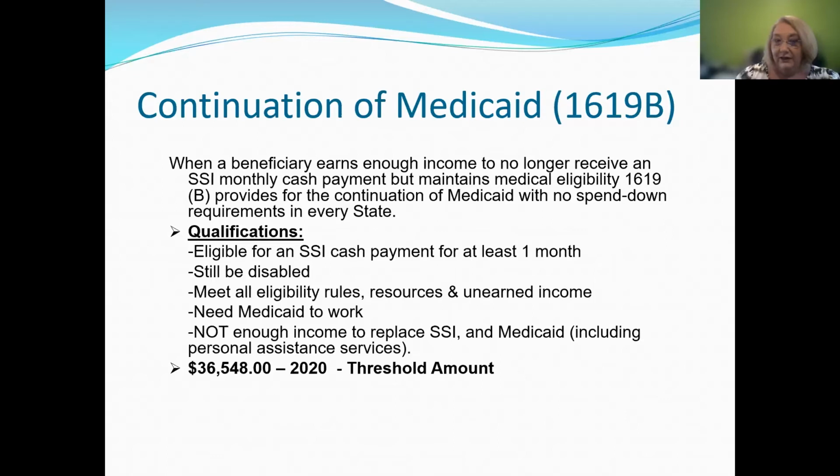Now, what's the catch? What's the kick? What's the little snarky part of it? You cannot make more than $36,548 in that year. Okay, I've got a fantastic job and I'm going to be making $46,000 if I really stay there a whole year. Well, 1619B can't help me. Can anything else? Medicaid Works could help you. That's why your benefits counselor is going to be working with you and asking you what your projected income is.